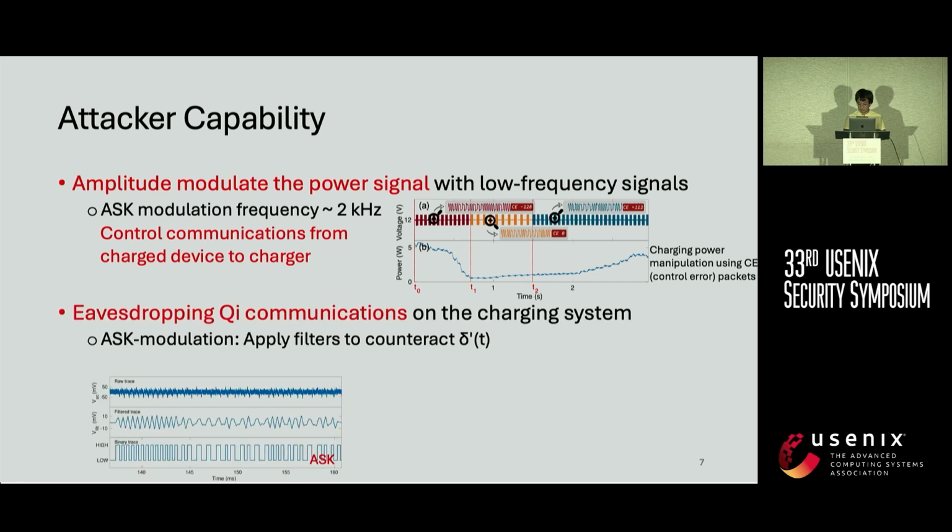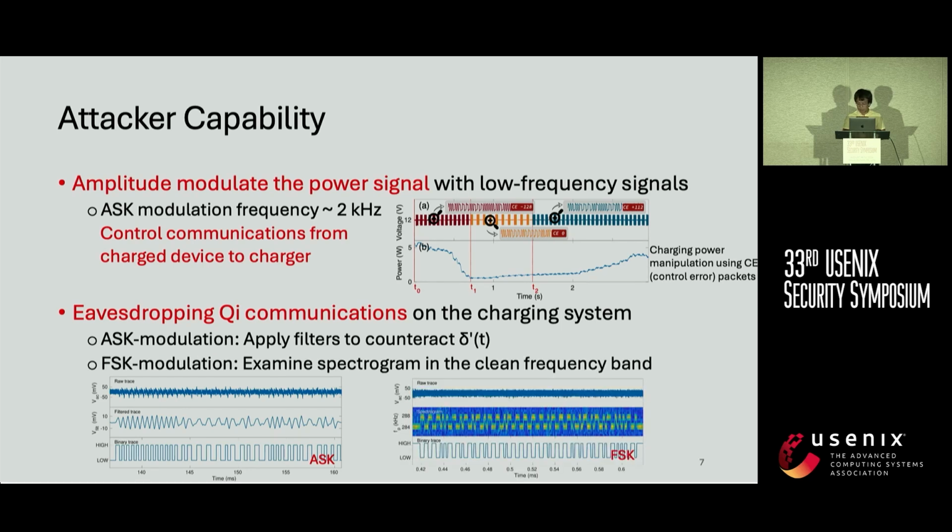The analysis of load-to-adapter EMI propagation also helps us in designing methods to eavesdrop on Qi communications. By applying a filter that can counteract the derivative of the impulse function, we can recover clear ASK patterns from the modulated magnetic field and retrieve the messages sent to the charger. And for the FSK modulation, although the signal is too weak to be visible in the time domain, we found that the power signal lies in a very clean frequency band, making the FSK patterns apparent in the frequency domain, as shown in this spectrogram. This allows us to recover the messages sent by the charger.